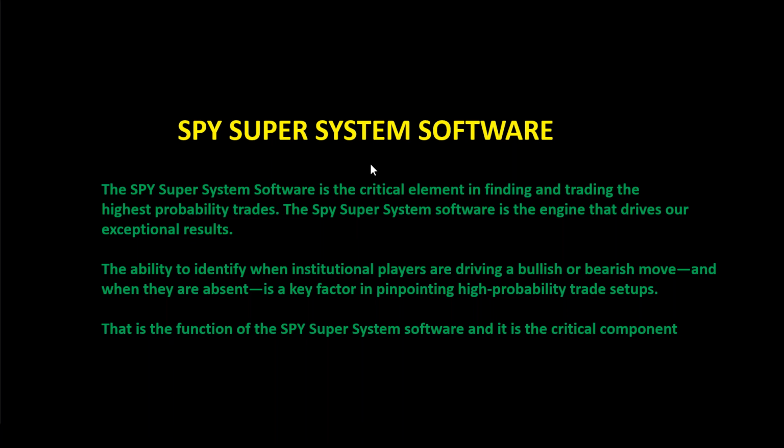I want to just mention this about the SPY Super System software before we get into it. It's important to understand this. I'm going to go over the results that we've had in the room over the last 3 or 4 years, and they're excellent. You're going to see 85, 90% win rates most of the time. 84, 83, 82, 86. Very consistent winning, month after month after month.